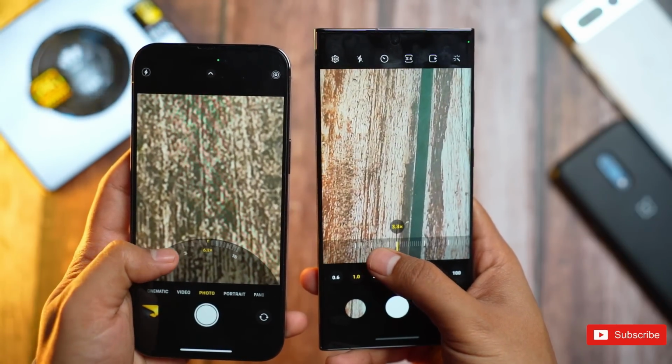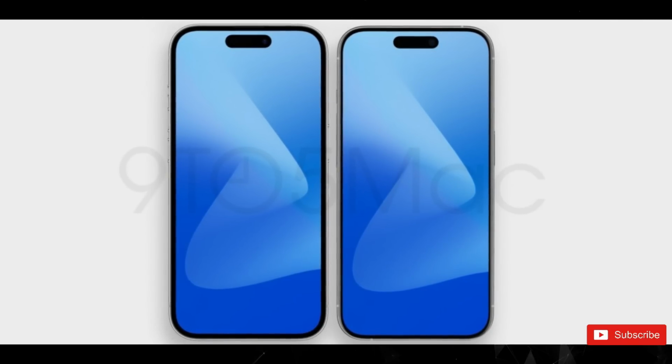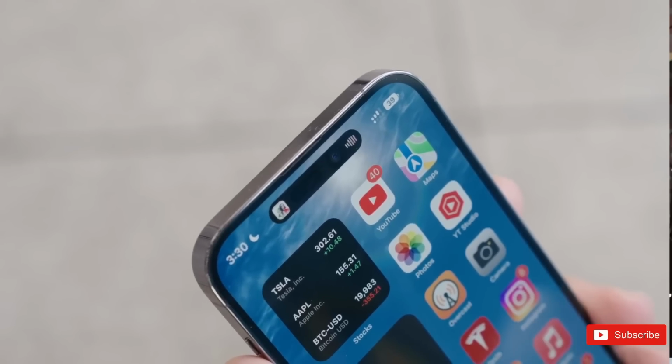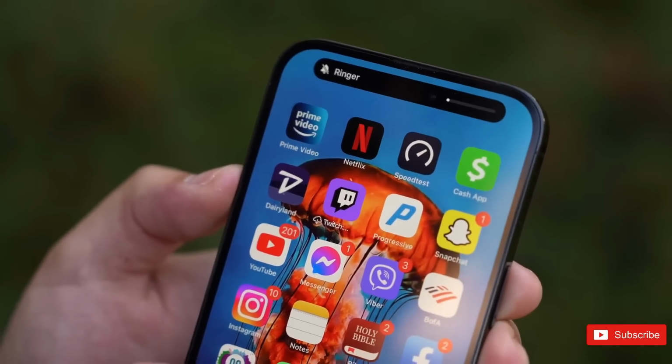It's rumored that the next generation standard iPhone will have a 6.2-inch display, which would be slightly larger than the 6.1-inch screen of the iPhone 14. Additionally, the Pro Max's screen is tipped to have 2500 nits of brightness. On the downside, Apple may be sticking with its 60 Hz refresh rate.